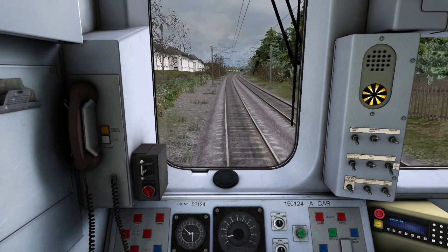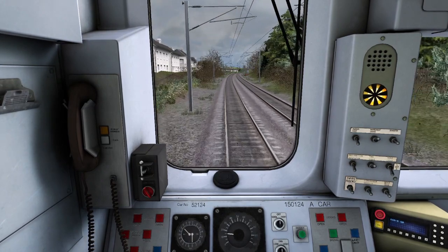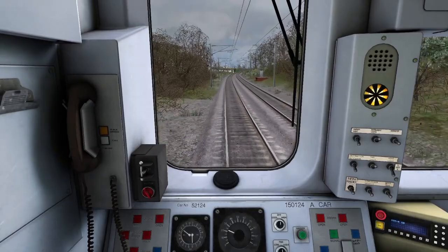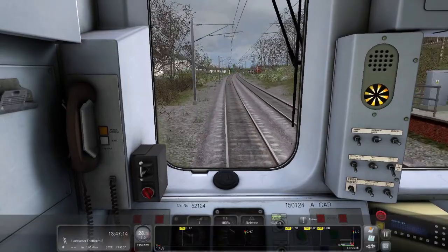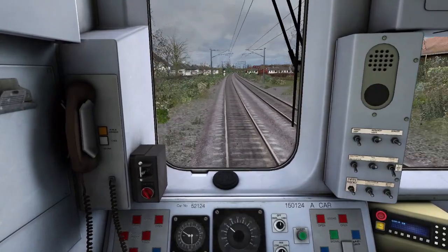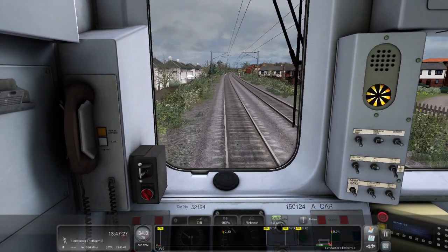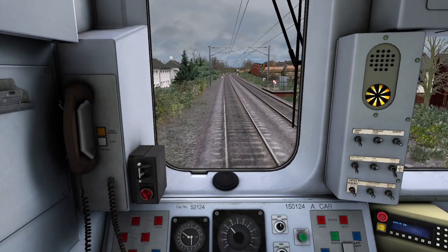So luckily the class 150 has very good acceleration, which is why it's called a sprinter. So we should be back up to speed in a very short time. So we have about a mile to Lancaster. So we're limited to going down to 75. So 35, 20, 40, 20. So lowest speed limit will be 20.